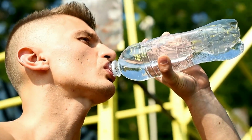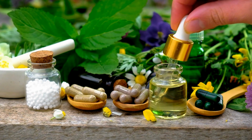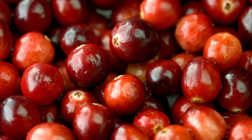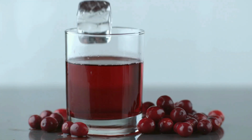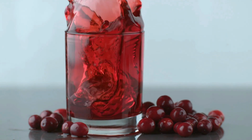In addition to drinking water, incorporating specific herbs into your regimen can provide additional support. Cranberries are well known for their ability to prevent UTIs. They contain compounds that prevent bacteria from adhering to the walls of the urinary tract, thereby reducing the likelihood of infection. Drinking cranberry juice or taking cranberry supplements can be an effective way to utilize this natural remedy.